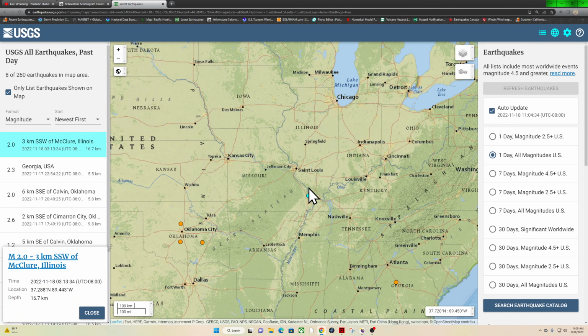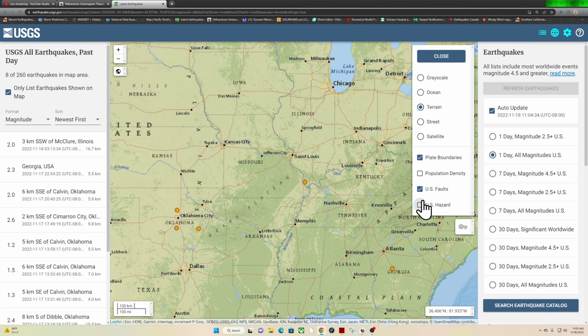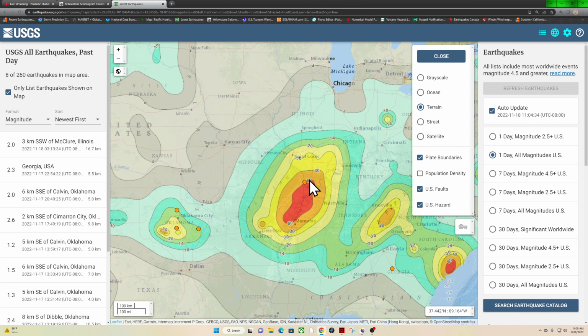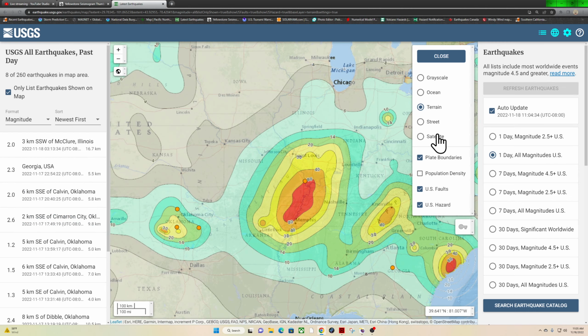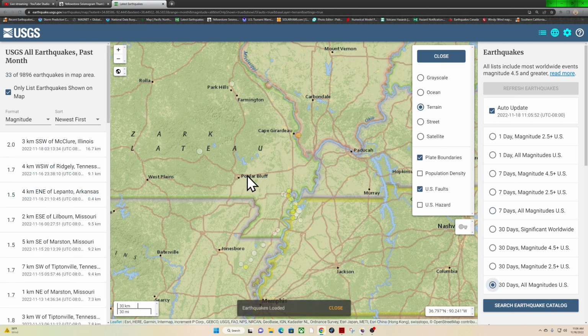Up here around Illinois, seen a 2.0, 16 kilometers deep. That is associated up there with the northern end of the New Madrid zone. It's going to be within this area right here. This New Madrid zone has been showing a little bit of heightened activity over the past week or so in terms of earthquakes. The last 7 days of activity, we've got about 8 earthquakes or so within this region. Last 30 days shows a little bit more, 33 earthquakes in this area of the New Madrid seismic zone.